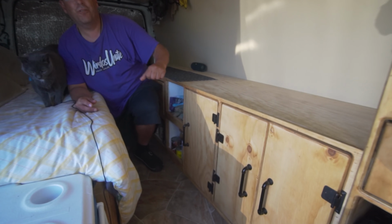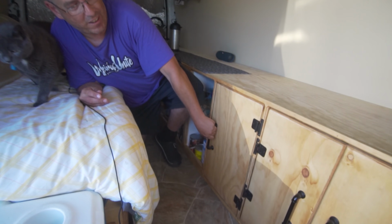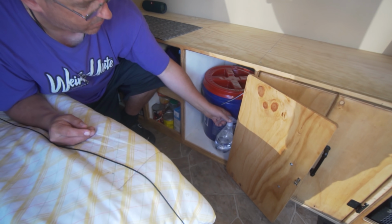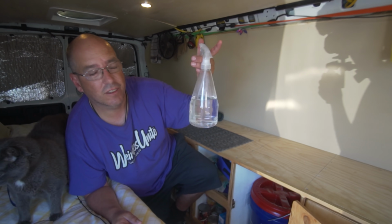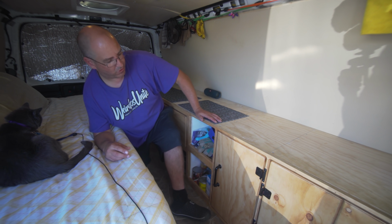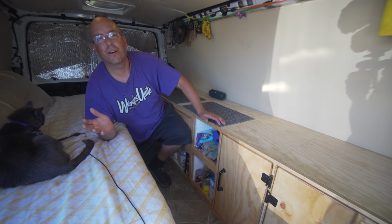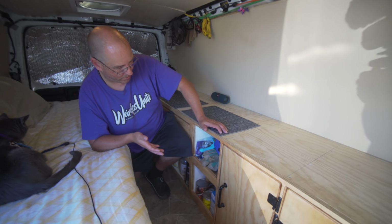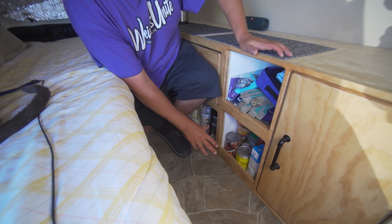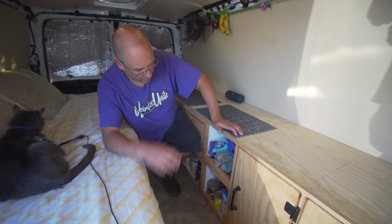This here is the washroom. So in here, pee bottle, poop bucket. This is my shower. That's how I shower. This right here is just a general somewhere to throw stuff. Anything you got to throw, you can just throw it in there. I have some pantry items in case we can't resupply. You know, non-perishables.